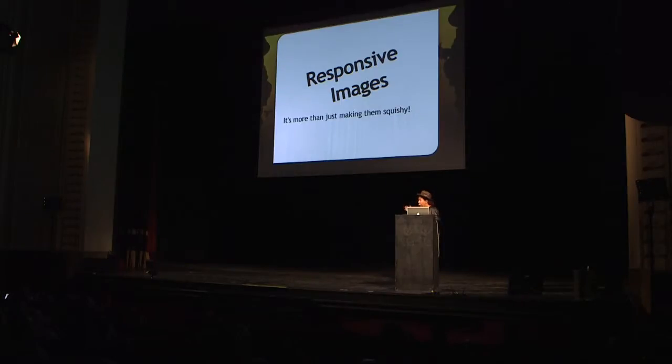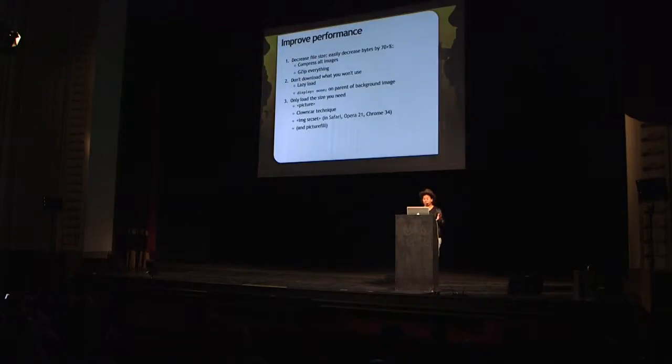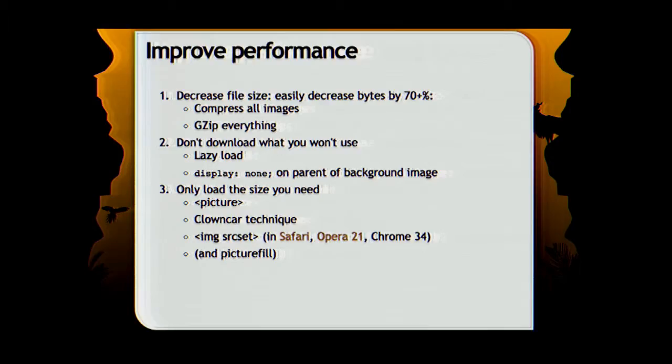So making responsive images is not just about making them squishy. You want to improve the performance of your images. Step number 1, which can reduce the file size over the pipes by 70%, is gzipping them and compressing them. So you compress them originally, and then you gzip them. Very simple to do. Don't download images you're not going to use. If it's a background image, to not download an image, you simply make the parent, so the element that has the background image, you make the parent display none. If the element itself is display none, it will still download the background image. So you actually have to make it one level down. And only load the images you need.